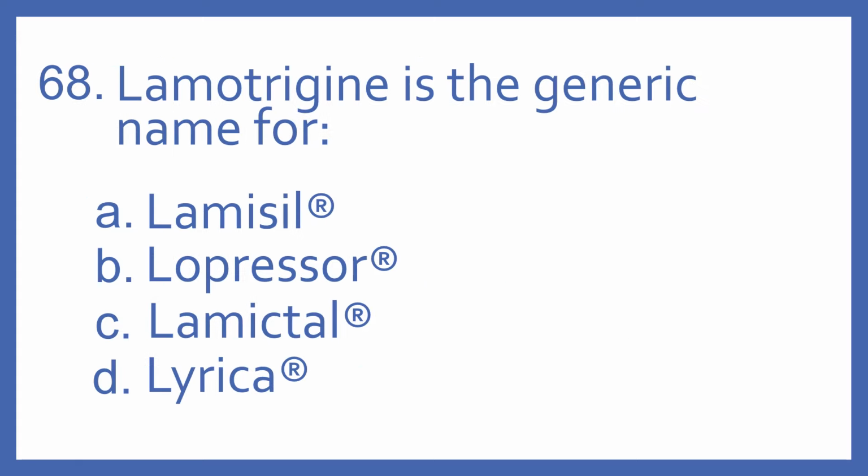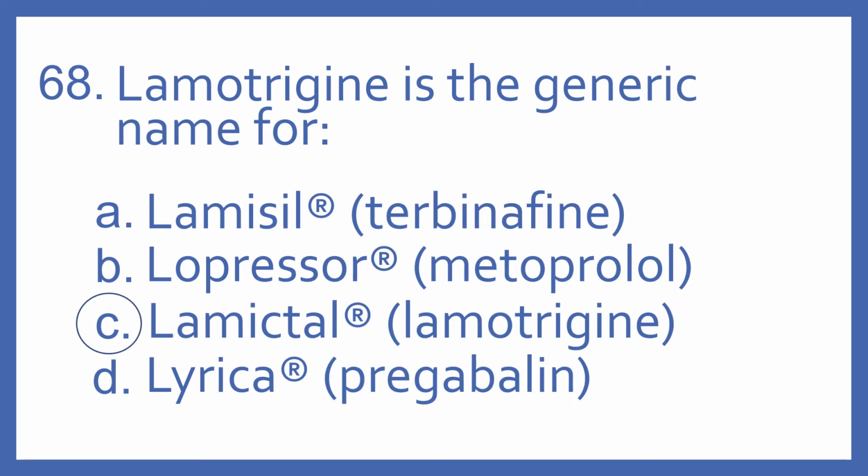Number 68. Lamotrigine is the generic name for A, Lamisil, B, Lopressor, C, Lamictal, or D, Lyrica. The answer is C, Lamictal. Lamotrigine is the generic name for Lamictal. Lamisil is a brand name for terbinafine, which is an antifungal. Lopressor is the brand name for metoprolol, which is a beta blocker for high blood pressure and irregular heartbeat. And Lyrica is a medication for nerve pain. The generic of it is pregabalin.